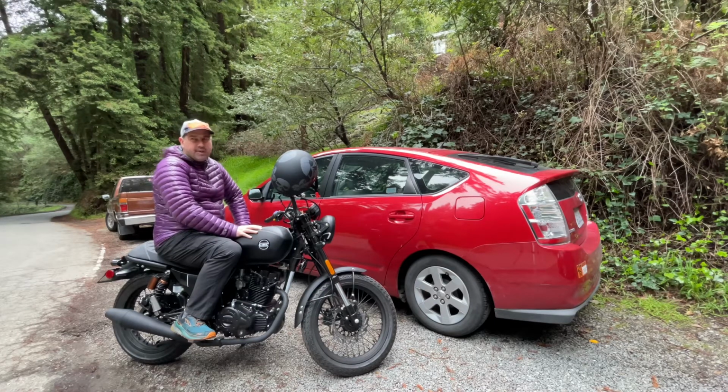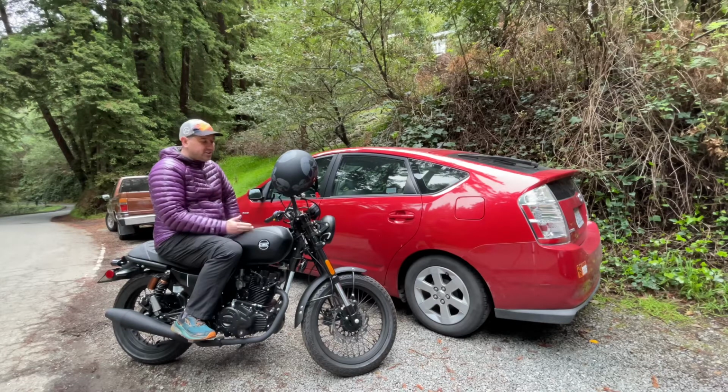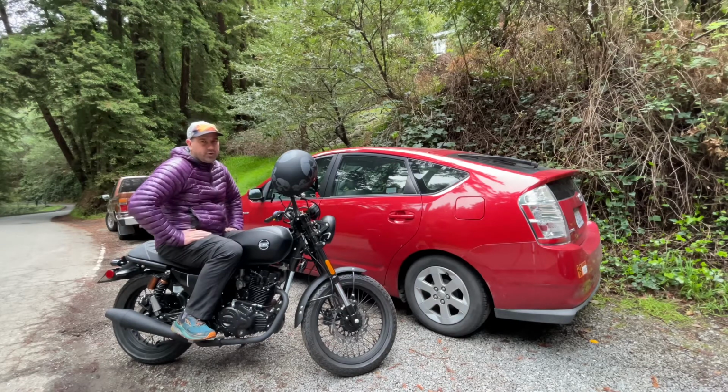So the towing capacity of these camper cars is 2,000 pounds, and the amount of weight that you can put on the back bumper, which is called the tongue weight, is 15% of the towing capacity. So 15% of 2,000 is 300. This motorcycle weighs less than 300 pounds. So I can literally put this bike on the back of the Honda Fit or the Toyota Prius.